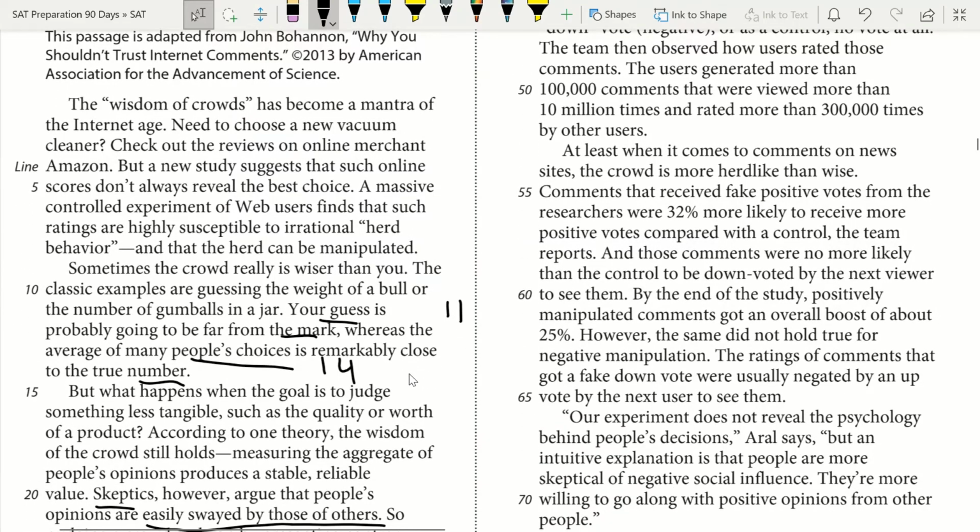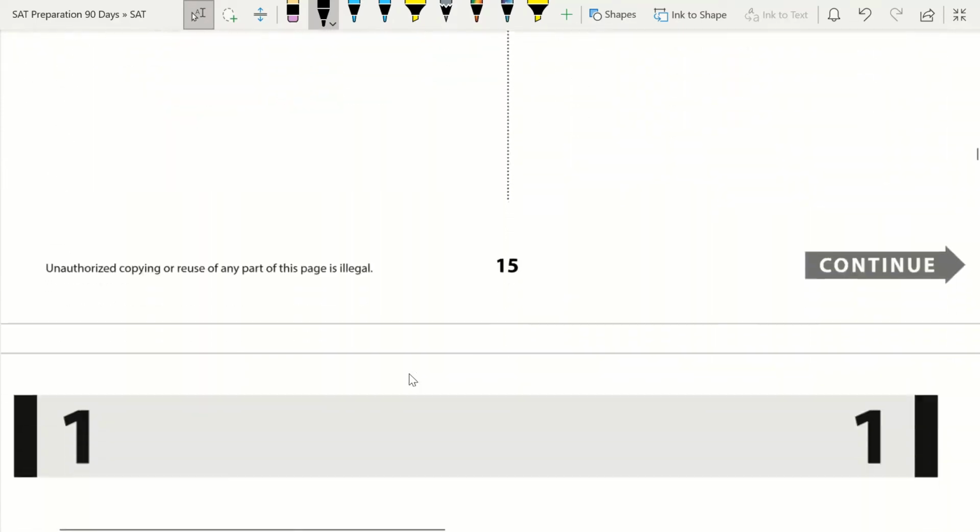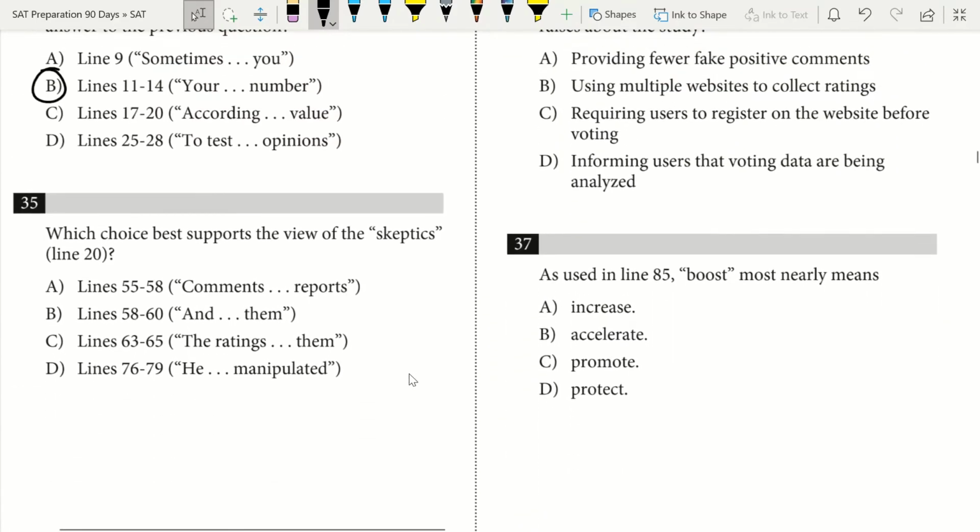So right here, we talk about comments that received fake positive upvotes were 32% more likely to receive positive upvotes compared with a control. So that's 55 to about 58. Now, what's important about this is it's showing that these fake upvotes also resulted in more positive votes. So it's showing that they were swayed by these fake votes. So that's going to be our evidence there for showing how the audience can be swayed. That's 55 to 58. So our answer there is going to be A.